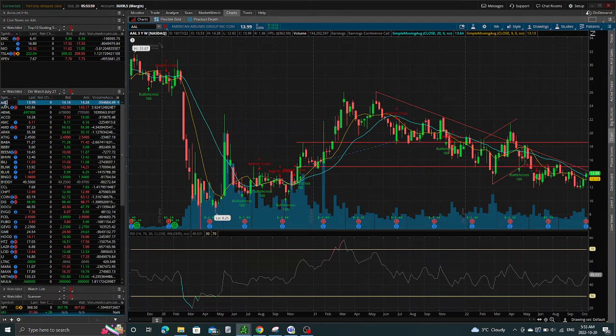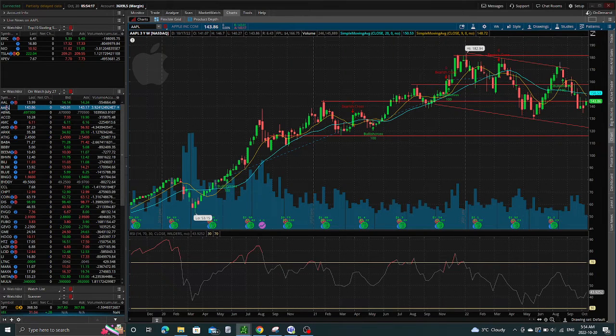American Airlines is following a downward trend, so we can keep our eyes on it just in case there's a buying opportunity. If it breaks the resistance, then you know there's a buying opportunity there. Apple is midway through its trend, so just keep an eye.